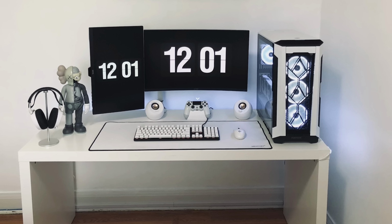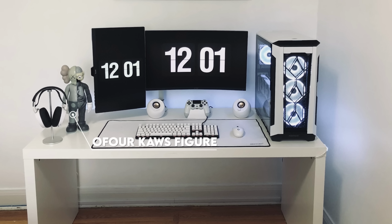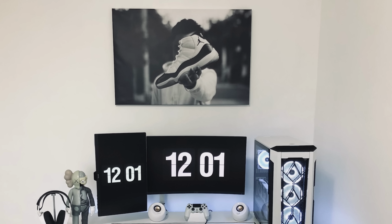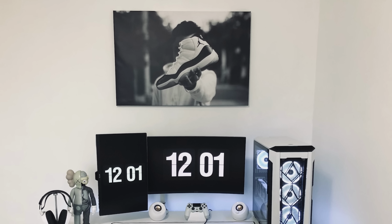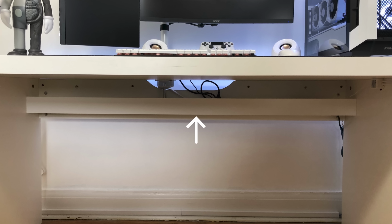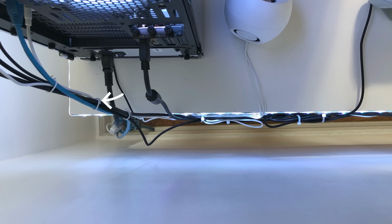Some other things on the desk include his PS4 controller in the center and a KAWS figurine for that tiny bit of personalization. Speaking of which, that's a really good photo you took of yourself holding Jordans. It fits perfectly with your setup. The Ikea Malm comes with a rack underneath, which he took advantage of for cable management, and bonus points for wrapping the cables behind your PC as well.